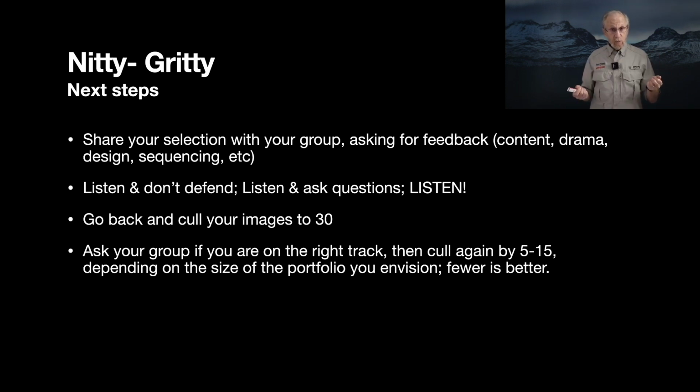At the next meeting, which we recommend be several weeks later to give time for this whole process to unfold, go back to them and see if you're on the right track with those 30 images. Help them decide which are the most impactful, which have the most drama to them, whatever criteria you're going to go by. And then go home and cull another 5 to 15 images. You want to end up with 10, 12, 15, 20 images maximum, right?